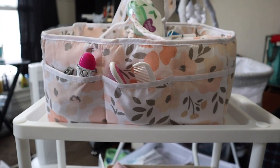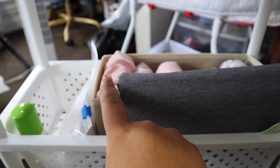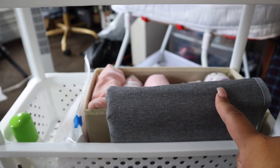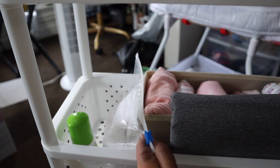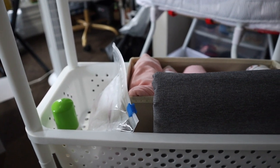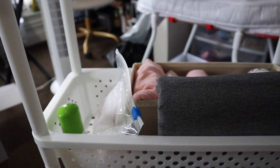Alright guys, so this is what the cart looks like. This is the diaper caddy on the top. And then in here, I have the clothes that I told you guys about in that IKEA bin. This is a changing pad. These are the nipple shields that I just put a few of in a Ziploc bag. And the reason why I do that is because something about lint and pet hair and everything just being on stuff drives me insane.